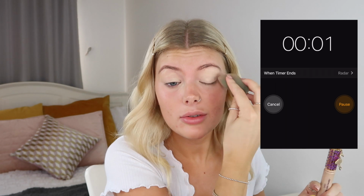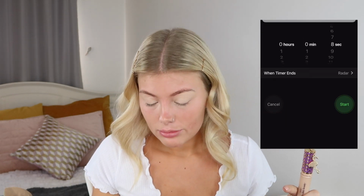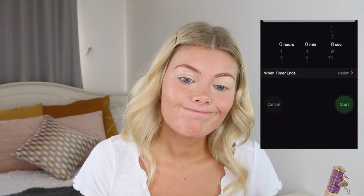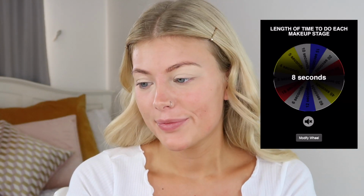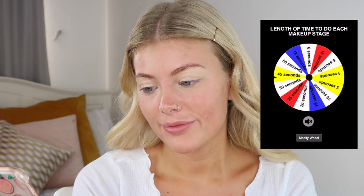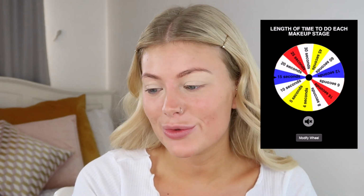Oh, my God. Great. Okay then, so that's my base. Let's zoom you in a little bit. So this is the eyeshadow base that we're working with, so that's great. Thank you. Timer, you've played me. Okay, right. Let's hope that eyeshadow is a little bit longer. If I get 60 seconds for this, this will be decent.